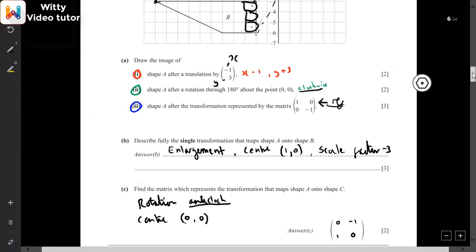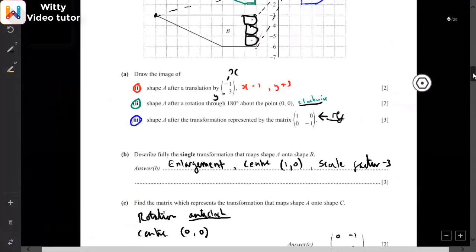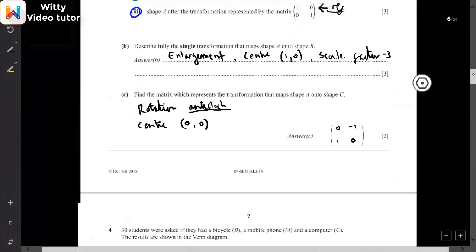Find the matrix which represents the transformation of shape A onto shape C. Okay, well, this is a rotation. This time we're going anti-clockwise. And since the center is going to be (0, 0), and it's -1 here, a normal rotation is (0, 1; 1, 0), but we're going to be saying it's a minus because we're going anti-clockwise.